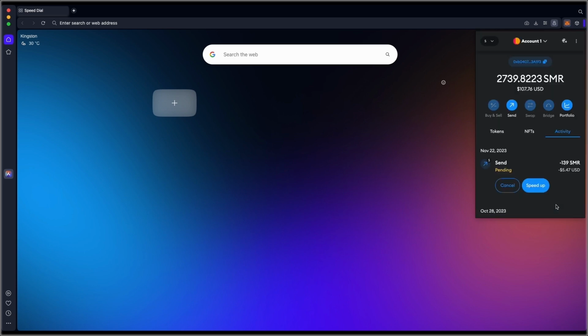You'll see there's an option there to speed it up. And that means that you can give it more gas, more gwei, and it'll transact faster. But hey guys, we are on a very performant EVM that is very cheap at the moment. And as we can see, the transaction has gone through.